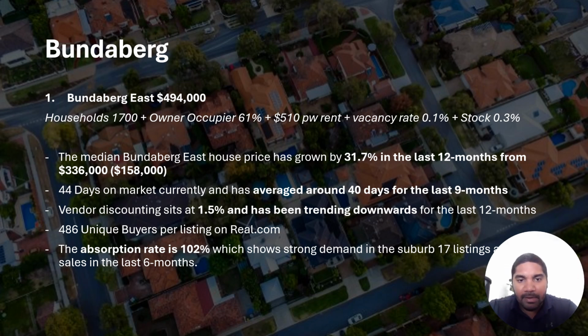Looking at some other demand side metrics here, not days on market, sorry, vendor discounting. Vendor discounting sits at 1.5% and has been trending downwards for the last 12 months. That just goes to show that most properties selling in the area are pretty much only discounting the best part of sort of 1 to 1.5%. So on a $500,000 purchase, you could potentially pick it up for $495,000, so $5,000 off there, rounding out to roughly 1%.